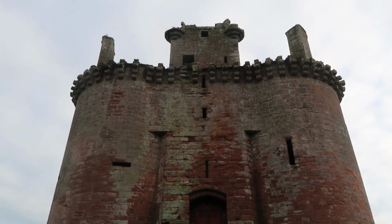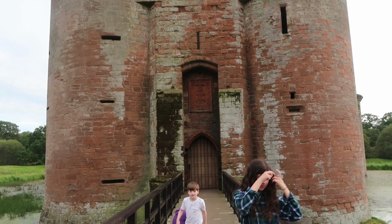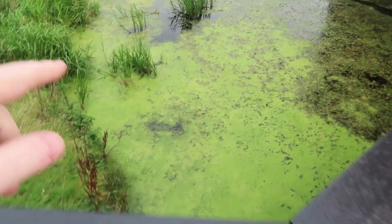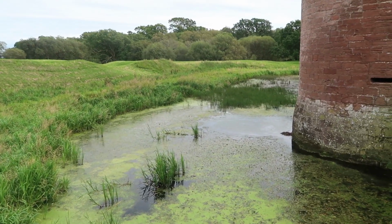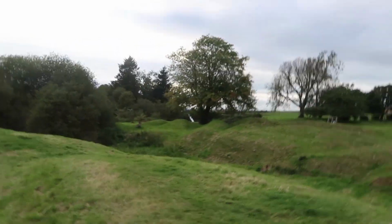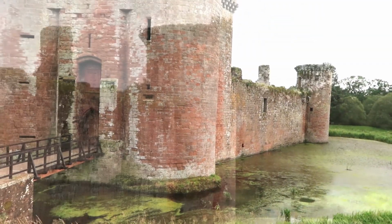My word, Game of Thrones or what, Stephanie? Look at this. And it's got this water moss swamp all the way around it. All the way around, look at that. Wow. We've also got a park over there. I think there's a cafeteria up there. Oh wow, look at this, Stephanie.